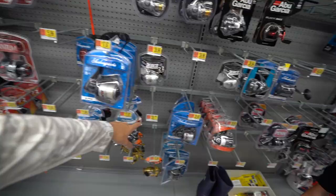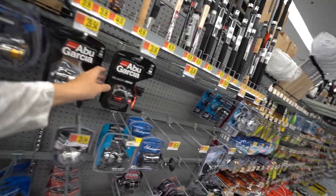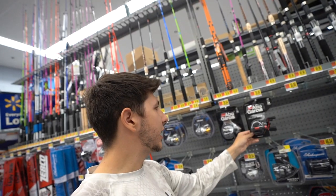So what's the price difference, dude? So this is a $30 reel, and this one is $40. So it's a little bit of a different price. If you spend $10 more, you get this reel. Today we're gonna find out if those $10 are really worth it. It's gonna be interesting to compare the two.